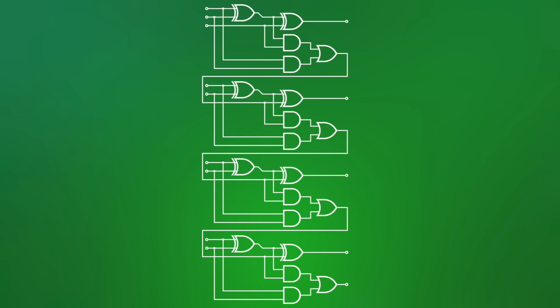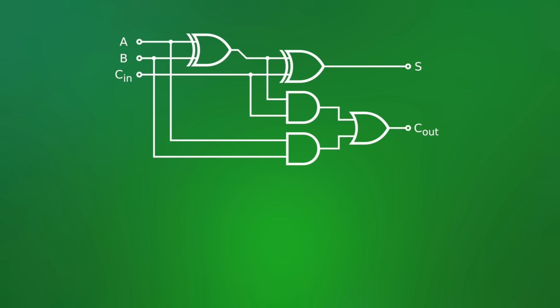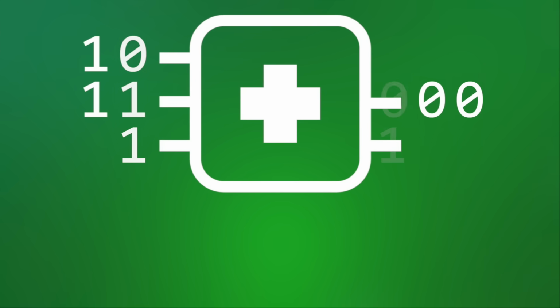This works well for relatively short numbers, but it still costs 2 relays per bit, which means if you want to add really long numbers like 128 or 256 bits, this circuit gets really big and really expensive. But remember, a 4-bit adder is really just 4 copies of the same circuit doing the same logical operations. We could just as easily reuse one adder and feed in the inputs for each column one at a time and get the same output.